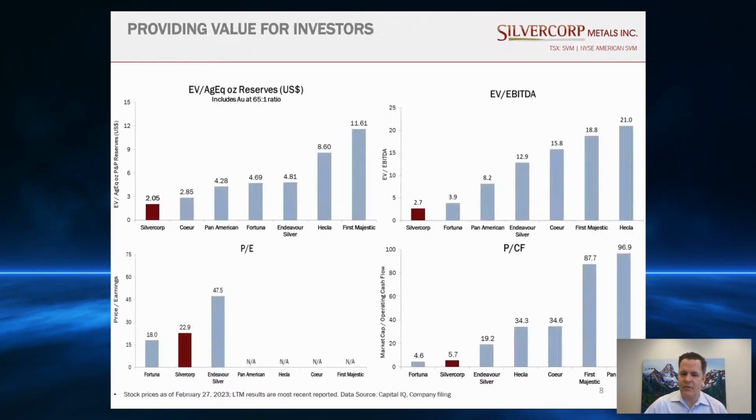Now, looking also from a valuation standpoint, these charts show that relative to our peer group, we're trading at the left end of the spectrum on EV to reserves, EV to EBITDA, price to earnings, and price to cash flow. And again, other than the EV correction for cash, none of these figures also factor in that investment portfolio, which is another contributor to value, which doesn't show up in these metrics.